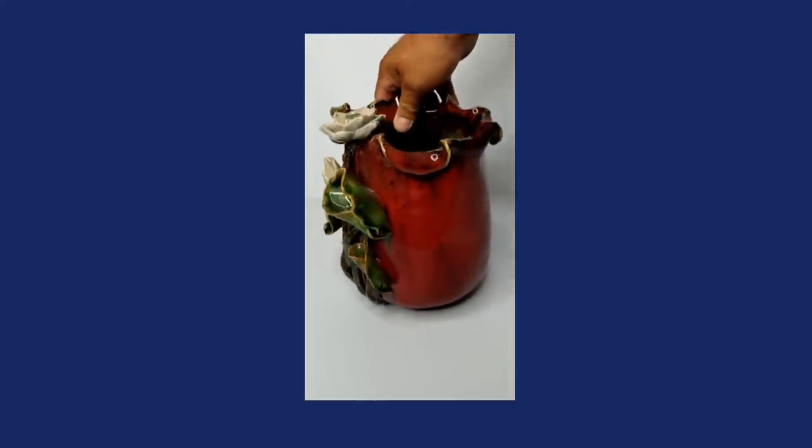It's in beautiful condition too. So an Asian piece, we usually see the English examples, the Italian examples, or the American examples. You've got an Asian one. Really, really nice. Congratulations.